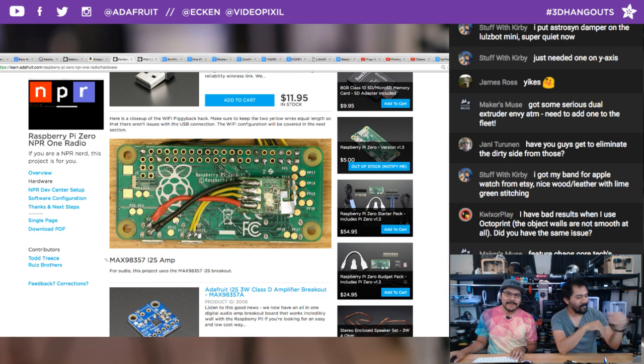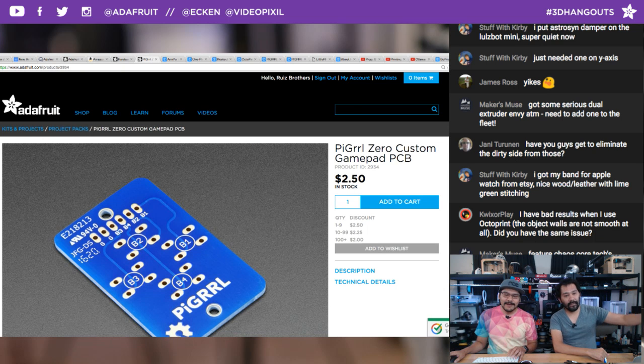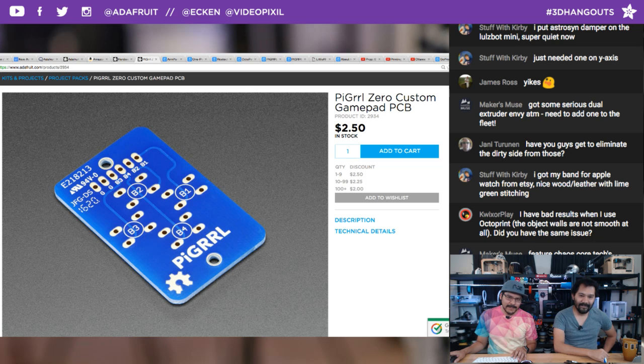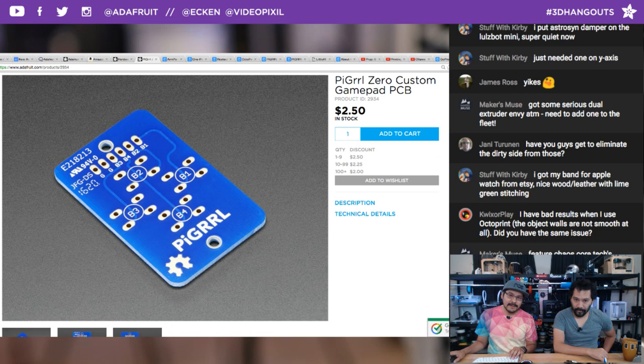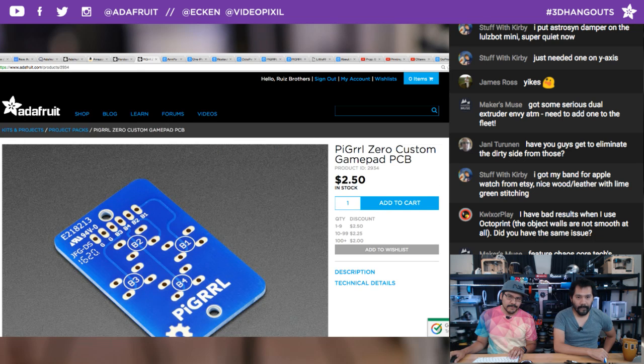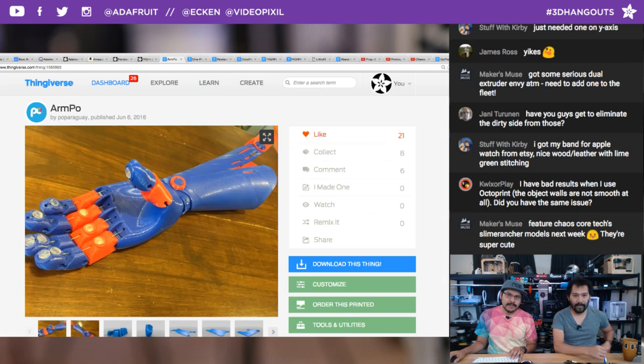Good stuff. All right, moving on. Oh, I forgot. PiGRRL PCB, a new product. If you want to make your own Game Boy type thing with a Raspberry Pi or any other thing, this is just a simple PCB that we designed. Call it PiGRRL. It just fits standard 6mm tact switch buttons, and it has little pin-out headers there too. So that's cool. Check it out. It's still in stock.